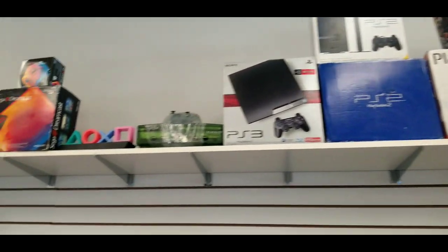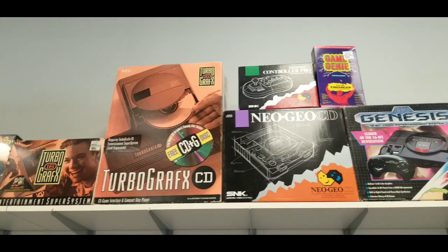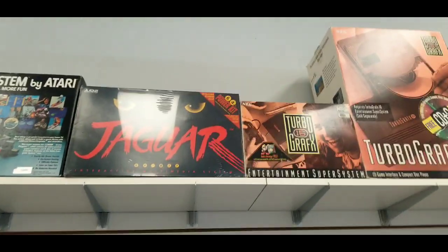And see that little Lunar galleon? That was my contribution to the store. Yeah, I told him when I get another house and have my little gaming room, I'll come back and get my galleon.